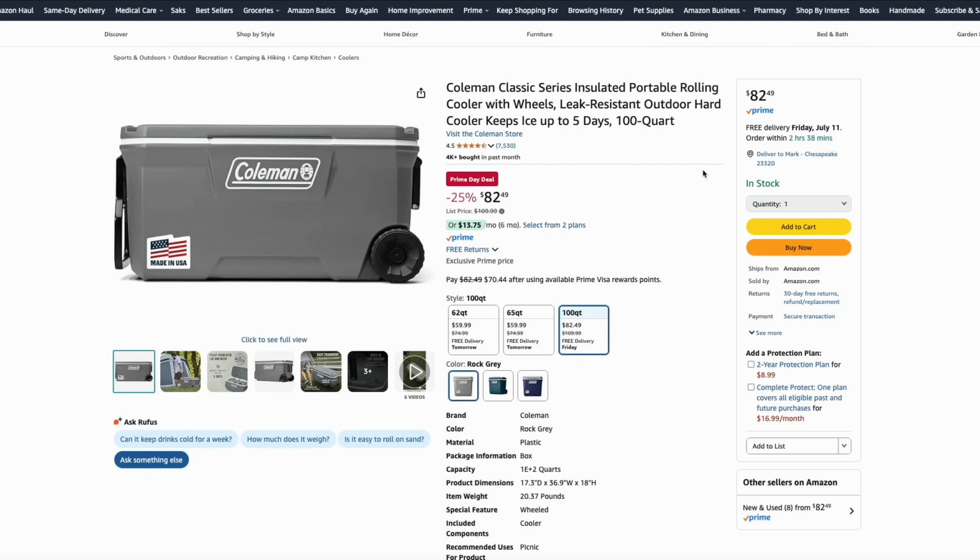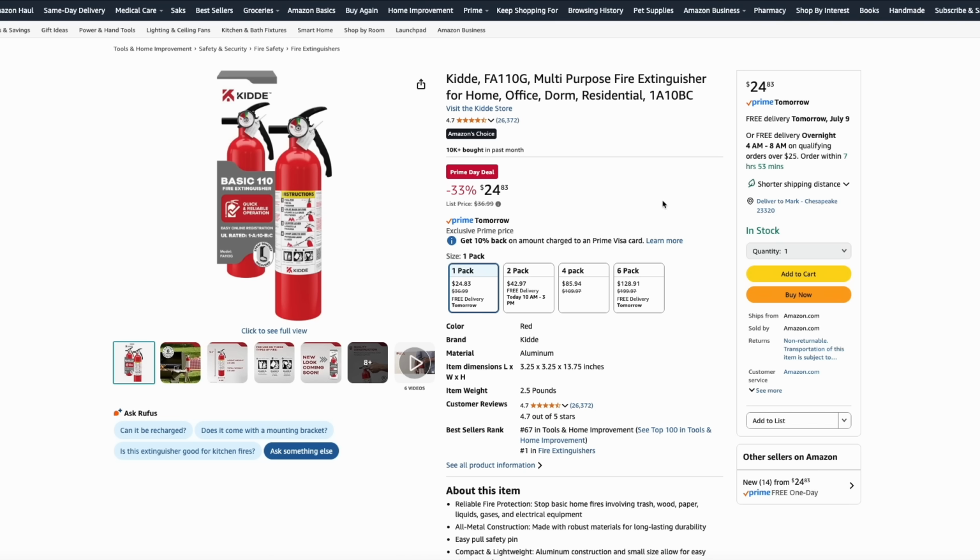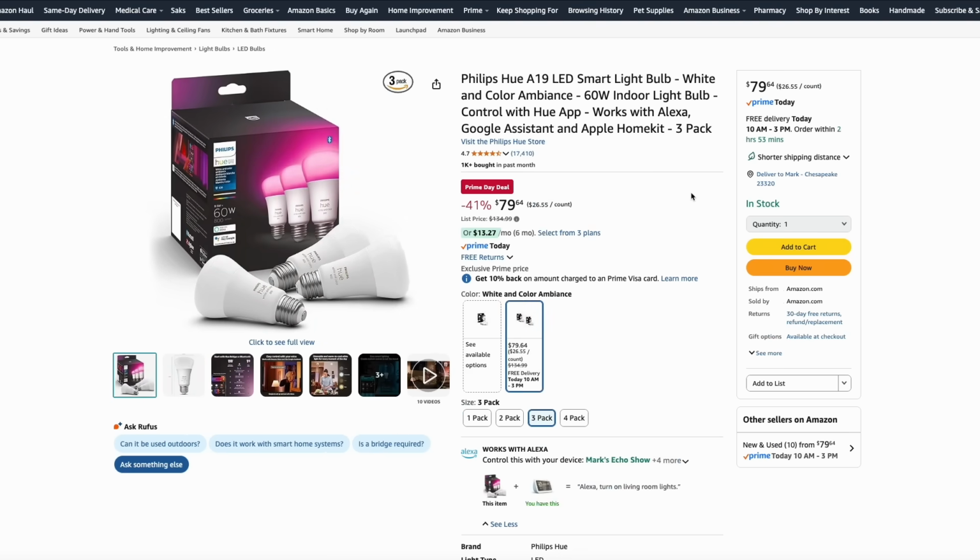Nice deal here on the Coleman rolling cooler. This is your 100 quart cooler, can keep ice for up to 5 days, made in the USA, and it is $82.50. You can also make some practical purchases this Prime Day. Here's a fire extinguisher. If you don't already have one, now's a great time to get one, but this is just under $25.